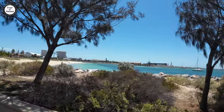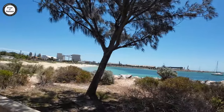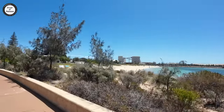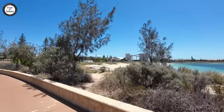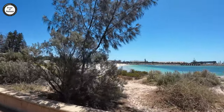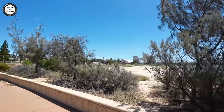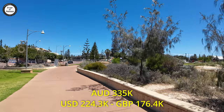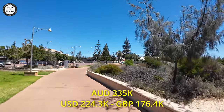So guys, it's very blowy here, and it was wet around that water feature, that play area, so we couldn't film that. But what I'll do now, guys, is give you the median house price in Geraldton. The median house price over here is $335,000 Australian dollars. So that's not too bad.